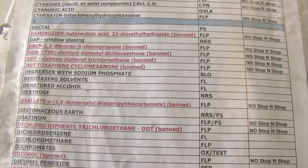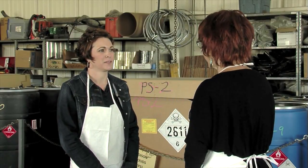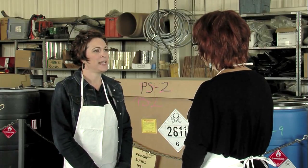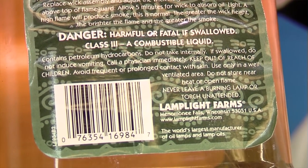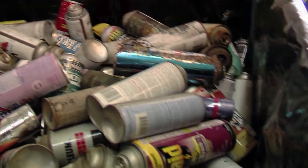So, what is household hazardous waste, and how can I, as a resident, identify it? Household hazardous waste are any unused or unwanted products you might have in your home that contain chemicals that are toxic, reactive, ignitable, or corrosive. And these items are identifiable by warning labels such as caution, danger, warning, poison.